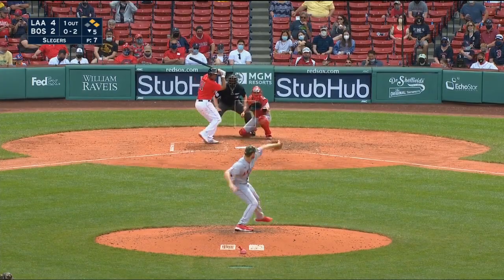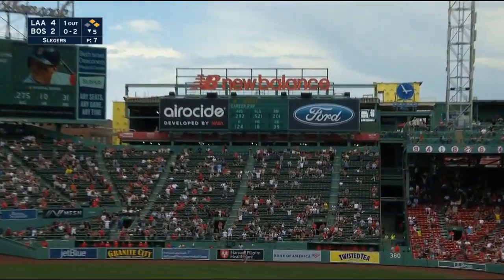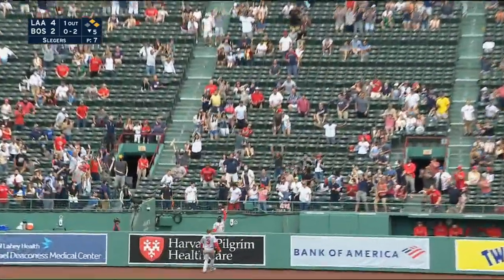And the 6'10 righty fires. There's a swing and a high fly ball to right field. Watch this baby carry. It is gone.